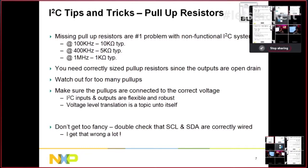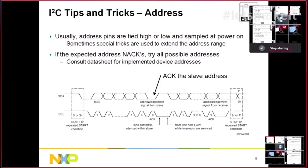So when you're doing debugging, I guess the thing is don't get too fancy right off the bat. Double check that the clock and data are correctly wired. In other words, I always switch clock and data, and then sort of scratch my head about what's going on, and eventually I get back around to rechecking my work and seeing that I have those two lines switched. Very easy to do, and don't be ashamed of it. Double check it every time. So that cures a large number of problems, non-functioning I²C system problems.